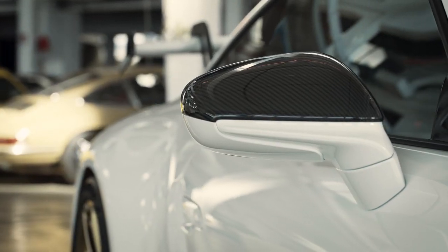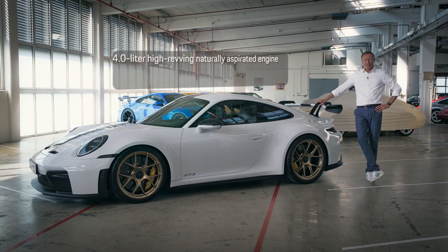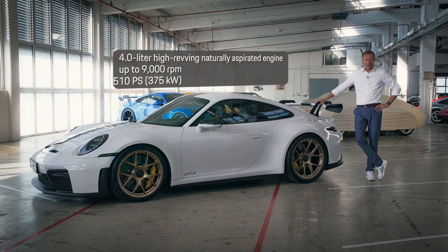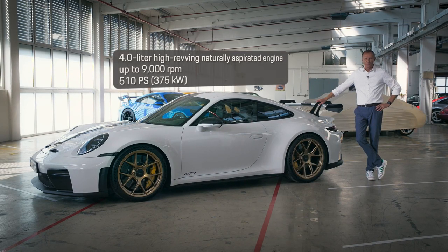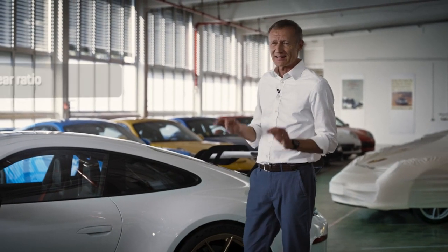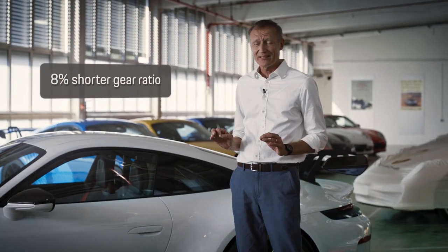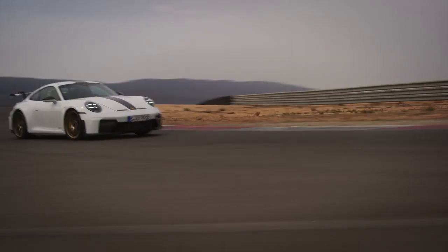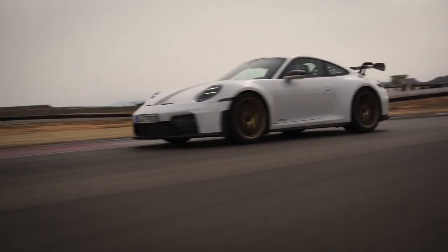The heart of the GT3, it is still as it should be. A high-revving, naturally aspirated engine. 4 liters, 9,000 RPM, 510 horsepower. This time, however, coupled to a gearbox with 8% shorter gear ratios, similar to a 911 ST special model. 8% shorter gear ratios means more traction in every situation.